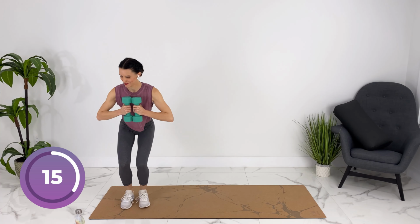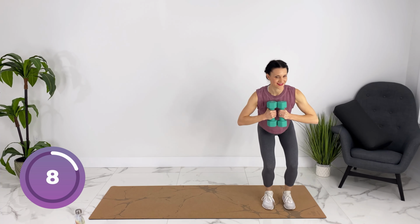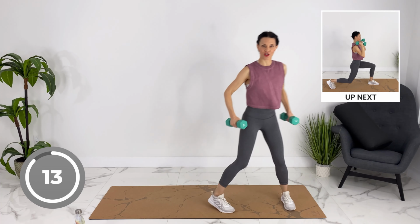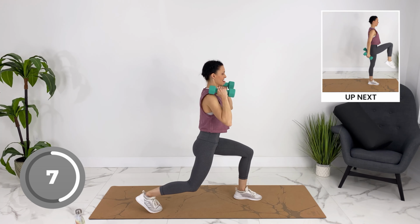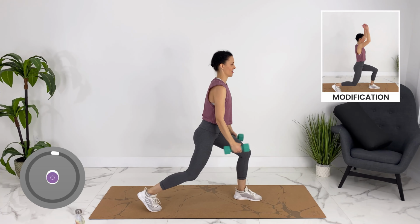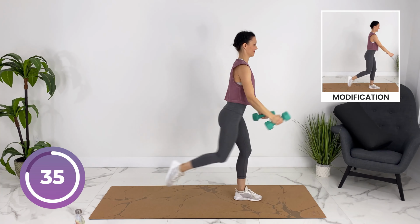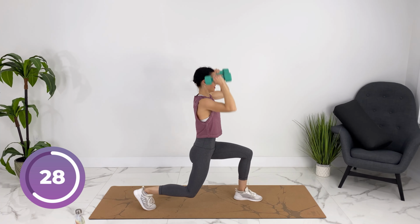Core is engaged. A little lower if you can. You can turn to your right. We're gonna lunge back. Press, engage, exhale. Knee up or full kick. Lunge. Moving with control.